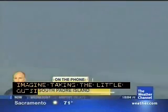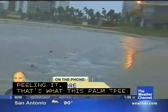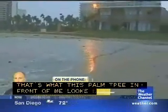So whether it be some kind of aluminum fascia board or just the wind itself, I've never seen a palm tree peeled like a banana from the top down to the bottom. So this is something I've never even seen before.